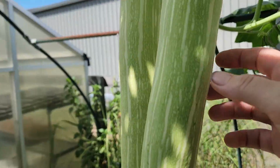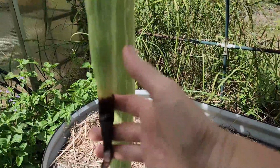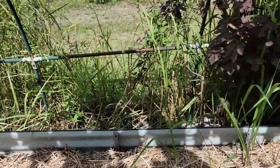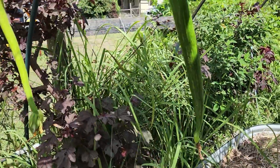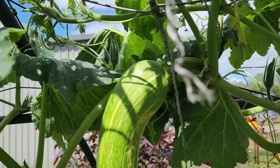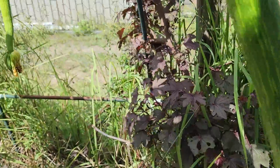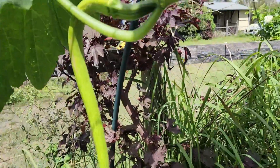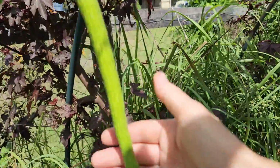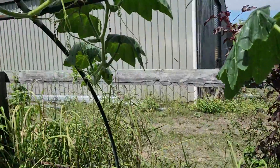All of them till now end up like this. We can still eat the fruit, but they didn't build any seeds. I'm not sure why. This is some phenomenon of this season. So we still have quite a few. But not many this year.